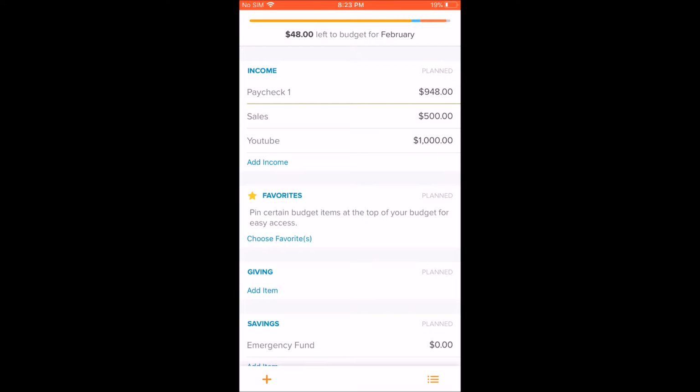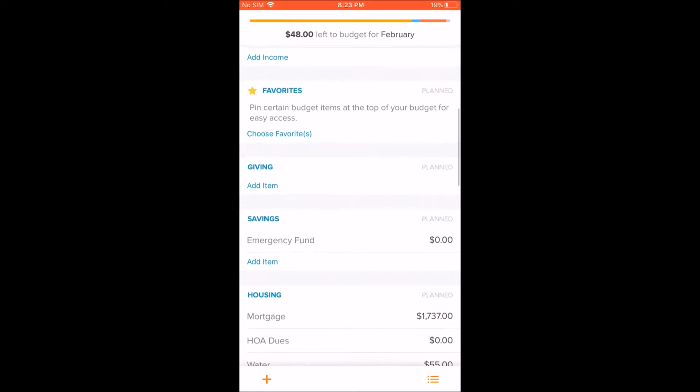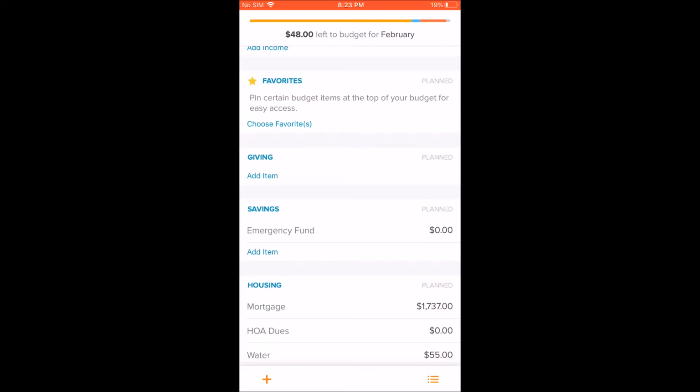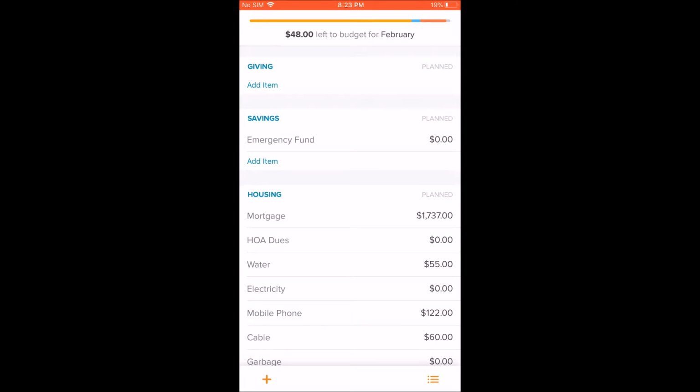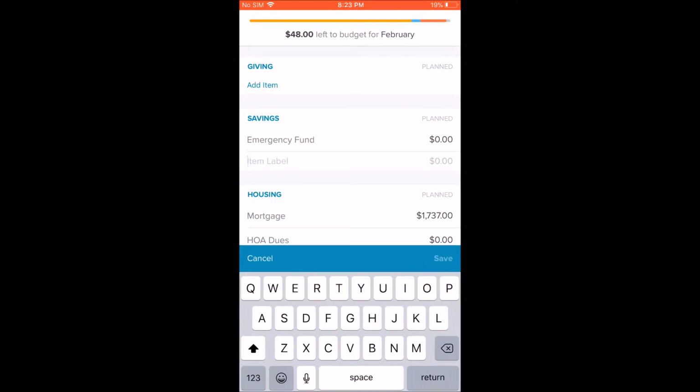Another easy way is to add income. Now, I just randomly added YouTube here, but all you hit is that little blue words right there that says add income, and you can add another paycheck. Really easy and simple to use. And you'll see at the top that my monthly income changed and my budget changed.